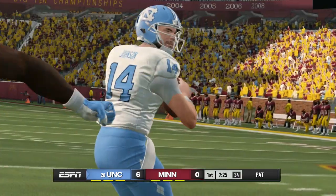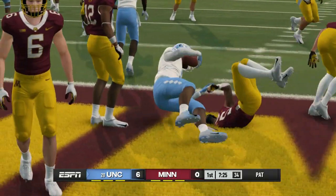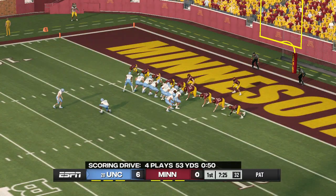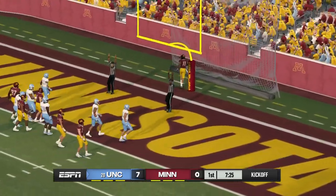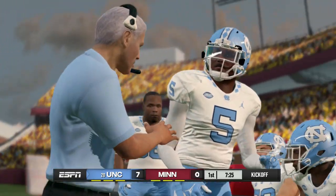This team has so many potent weapons. It's tough to try to single out just one of them to stop. And he tacks on the extra point. A four-play, 61-yard drive, and it results in a touchdown.